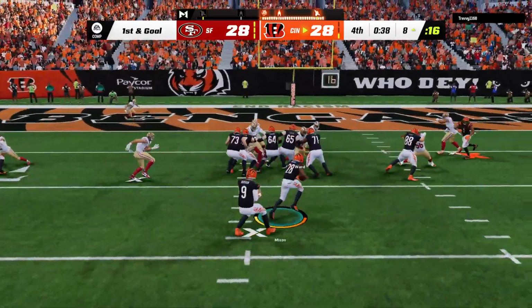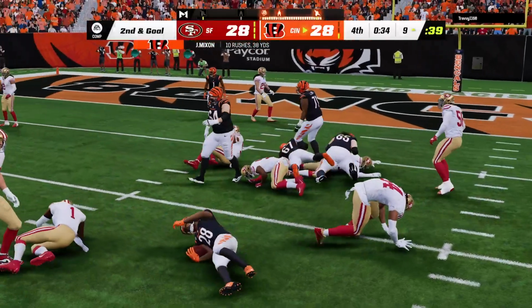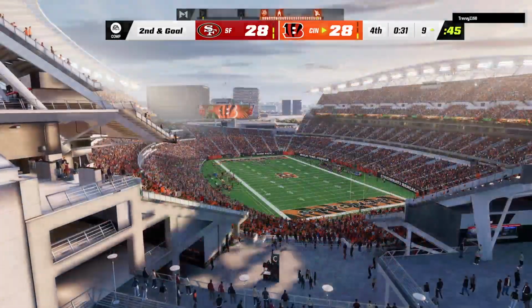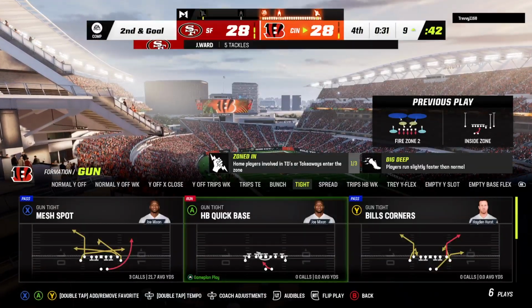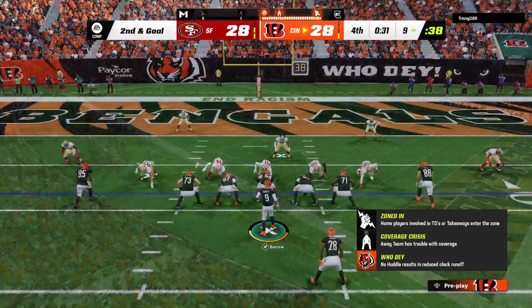Burrow going to give this to Mixon. And he's stopped immediately there. No gain on the play that time, and it sets up second and goal. The 49ers now going to use the first of their timeouts as they'll stop it with a little over 30 ticks to go in the football game.